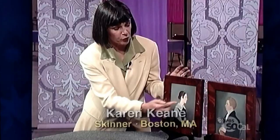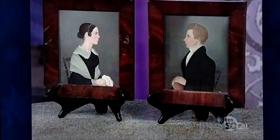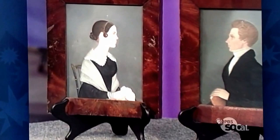We'd need to do more research to actually come up with the painter's name, but they're painted on poplar panel with a wonderful gray background on them. Also, the sitters are very, very innocent. The gentleman is holding a book in one hand and the lady a handkerchief. They're both seated in painted Windsor side chairs.